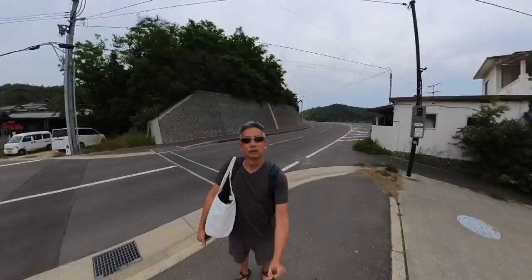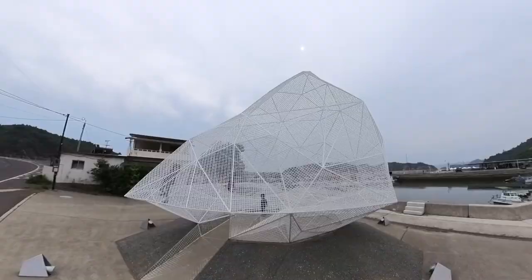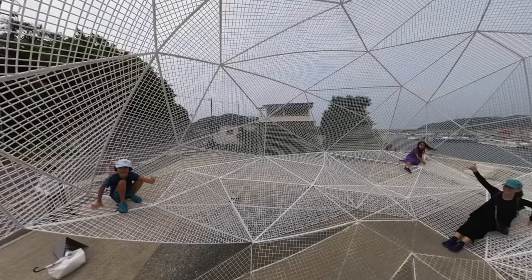Well, we did it. We looped around Naoshima Island, and now the kids are back at what they call the ice pumpkin, which is not really a pumpkin, but that's what Haru has named it. And this is what kept her going, was to come back to this sculpture.